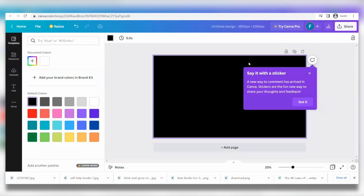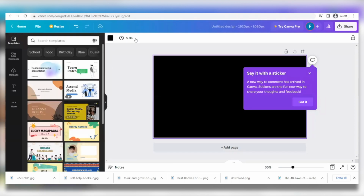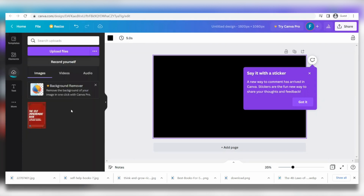I can go for whatever I want. I'm going to click that. I'm going to save it to my computer. Then I'm going to go back to Canva. I'm going to click on uploads, and then click on upload media, and then I can just upload it.